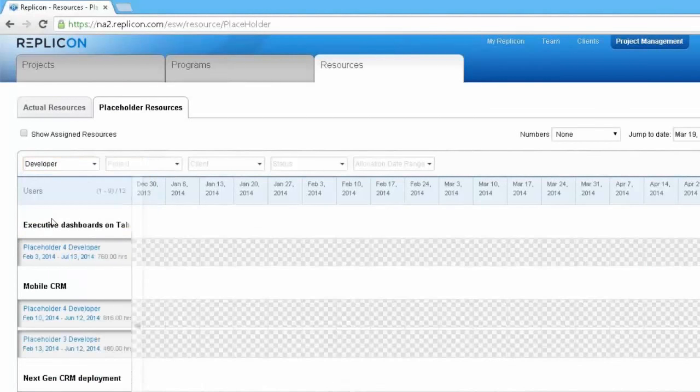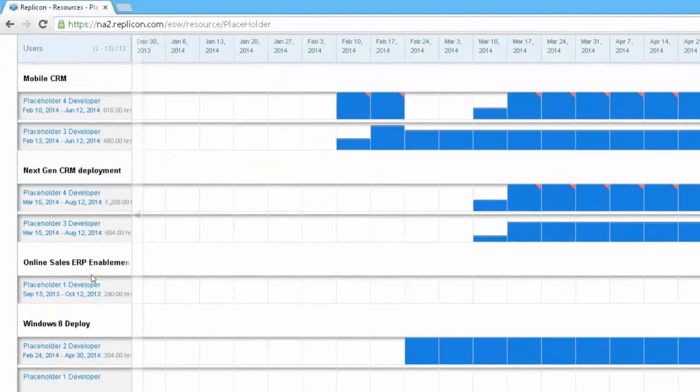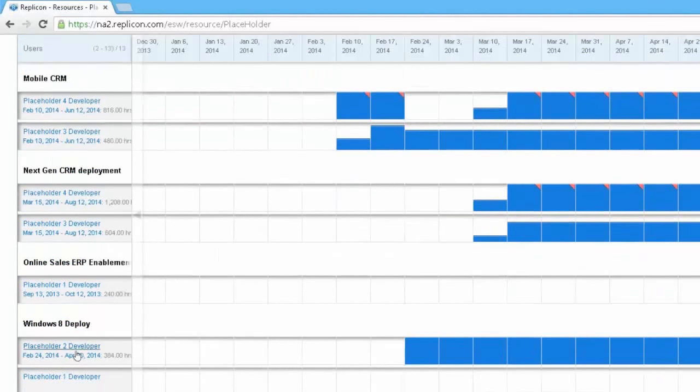But I'm in charge of all the development resources. So now I filter this list. I can see all of the requests from product managers or project managers looking for specific resources of a certain role. Here's that project down at the bottom again, the Windows 8 deploy. Looks like the PM thinks he needs another developer but hasn't allocated time, so I'm just going to wait for him to review that.